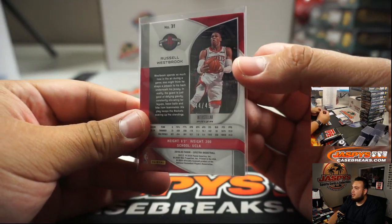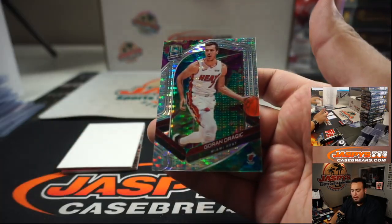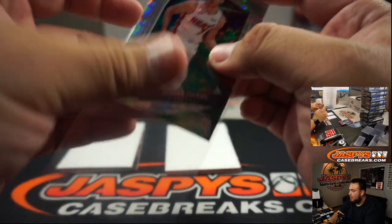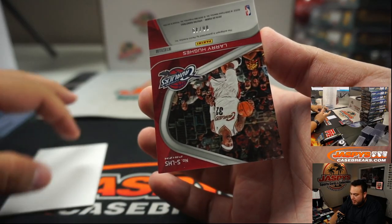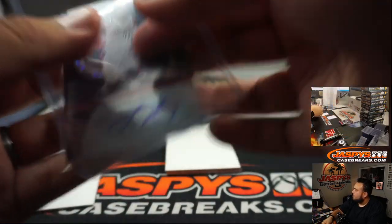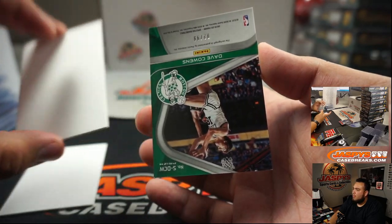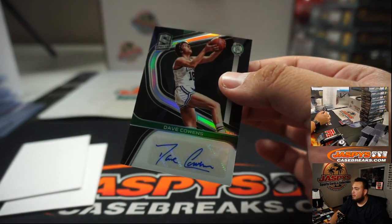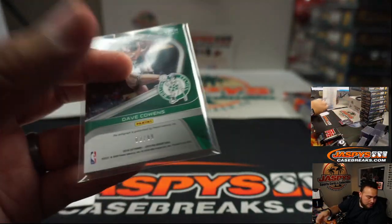That might be it. 49, Russell Westbrook, Houston Rockets going to Serenity. And Goran Dragic for the Miami Heat. And Larry Hughes to 49 for the Cavaliers, going to John. And Dave Cowens to 99, Boston Celtics. RNB 2 out of 99. Boston 2 is going to Brandon.